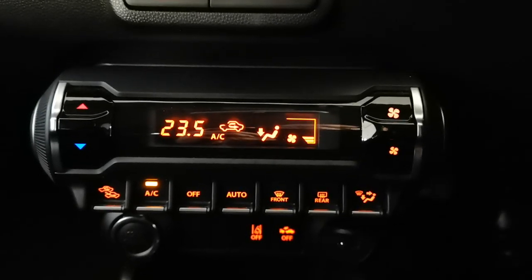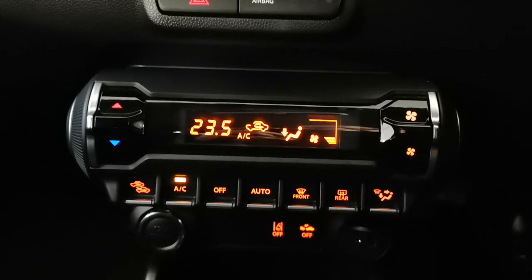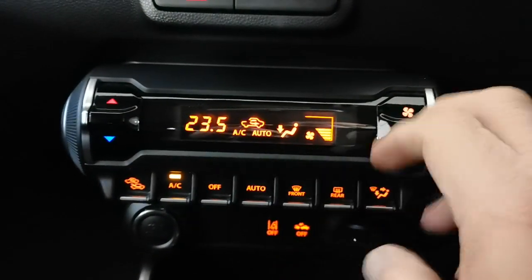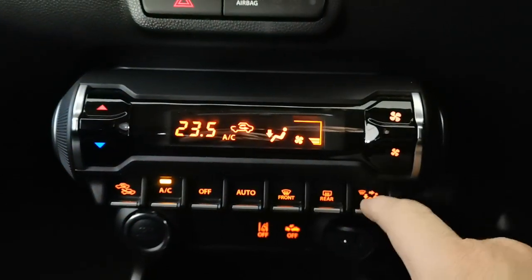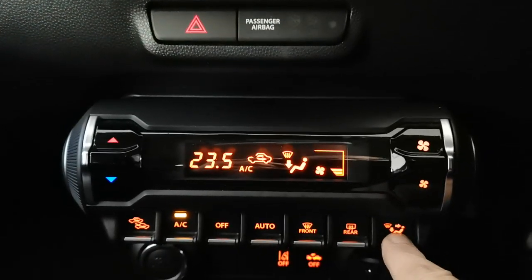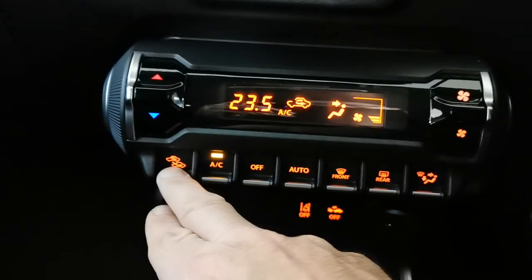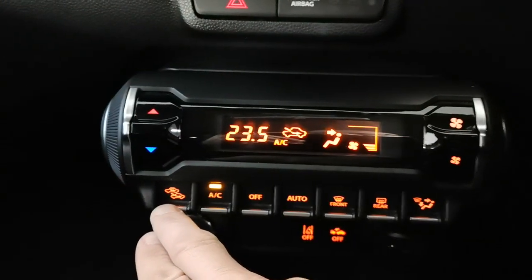If, for example, you want to operate it as a manual setup, to come off auto, at the moment you see that's on auto, you just hit the fan there, or you can hit this mode button on the far right hand side. That's taking the air in a different direction. You can operate it as a manual system. Air conditioning, reset button, or taking air from the outside in.